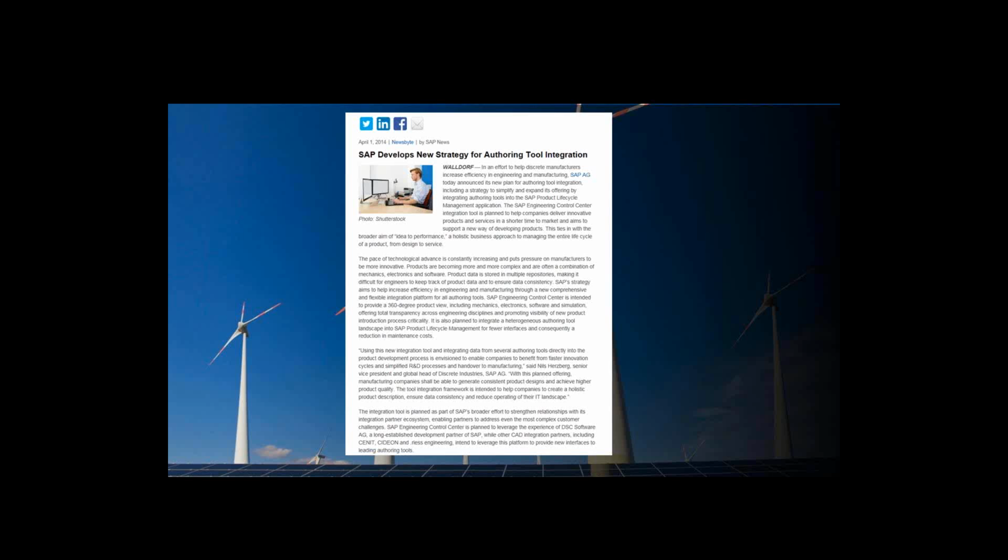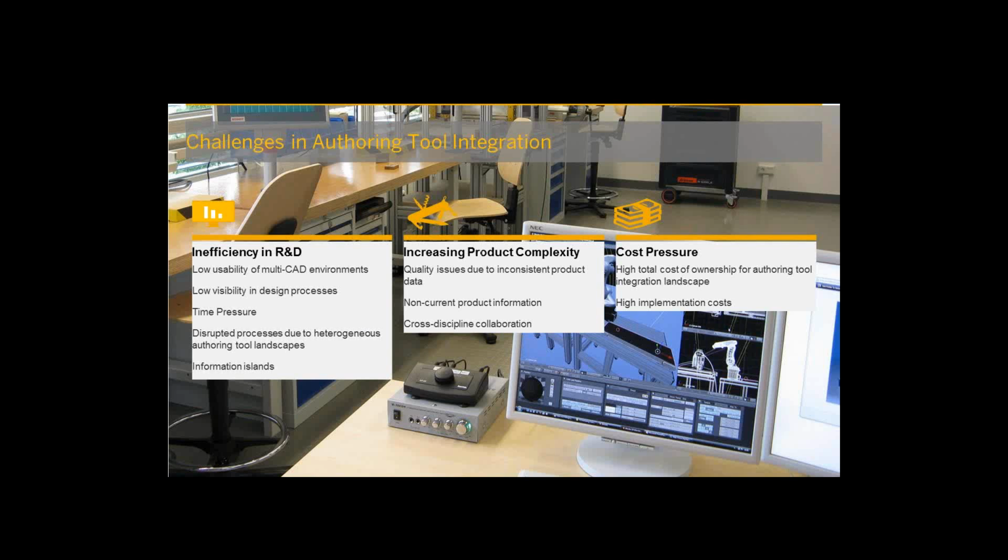So before we get started, why did we do what we are currently doing and what are we pursuing? When we talk to many customers all over the globe, we came across significant challenges when it comes to embracing product development, especially in the context of integrating the design tools, the authoring tools. A multi-CAD environment is not something new. We see heterogeneous CAD landscapes in a majority of our customers.